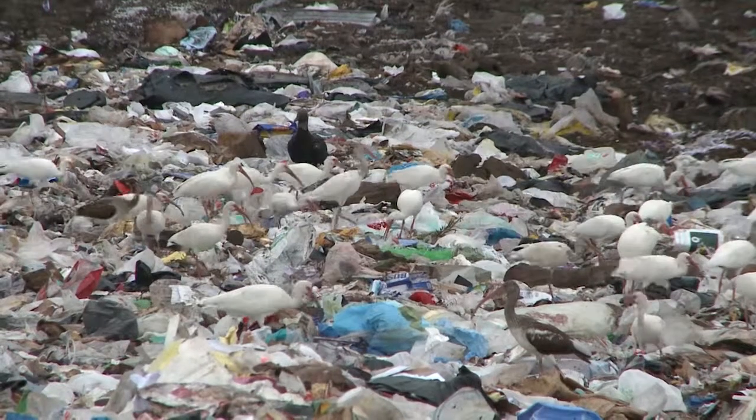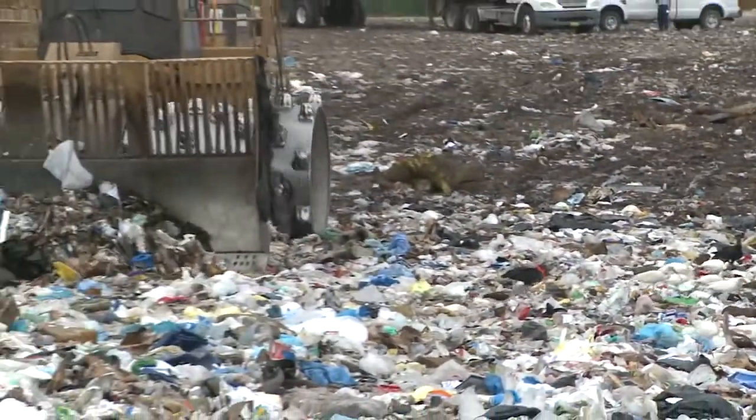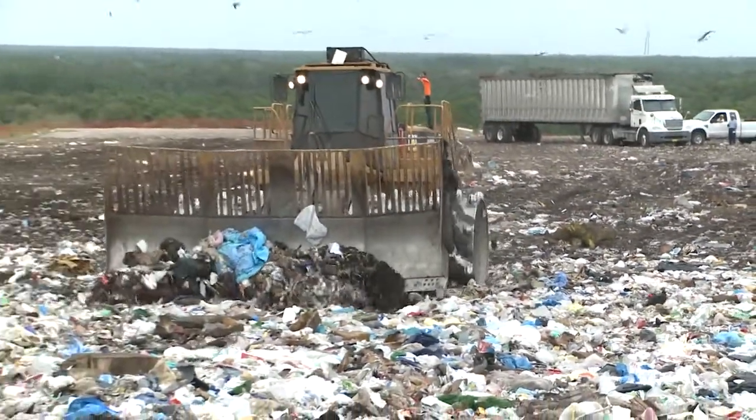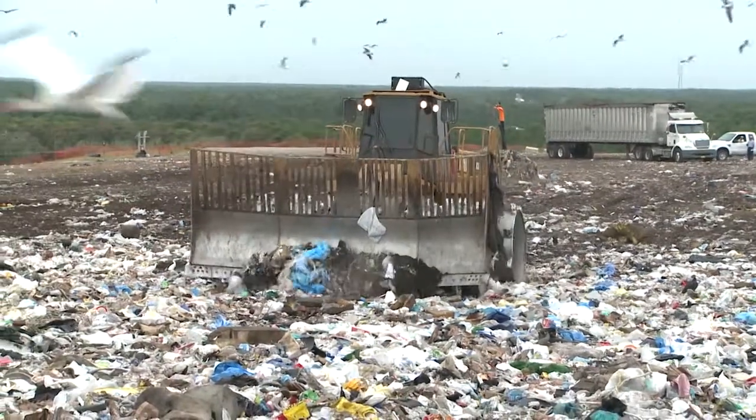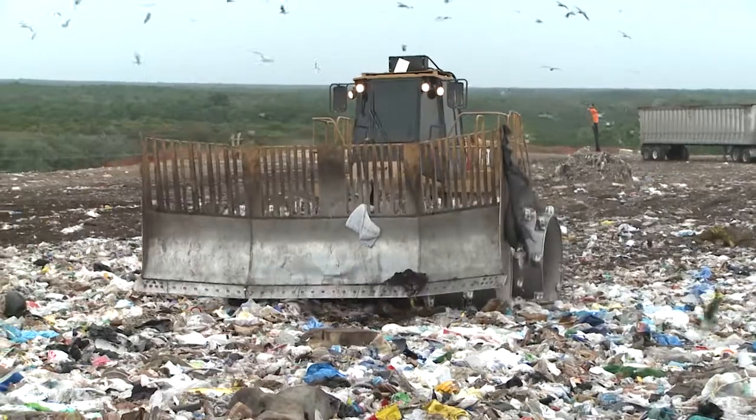And I can't let you go without a little side note that the landfill is actually a big draw for bird watchers. Yes, it is. You have some birds that travel miles and miles just to land there. There's probably, I'm going to say, 80 to 100 different species of birds out there at this time of year during the winter.